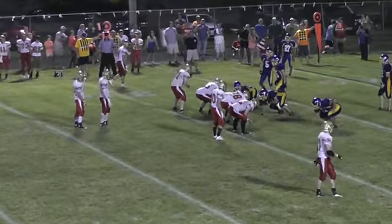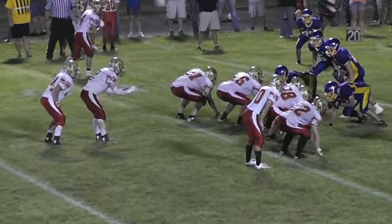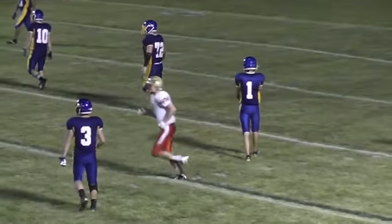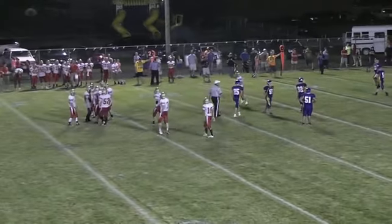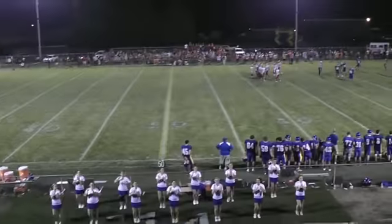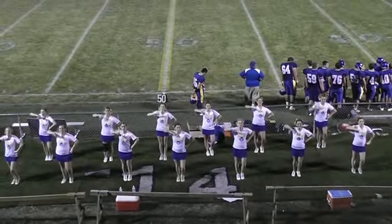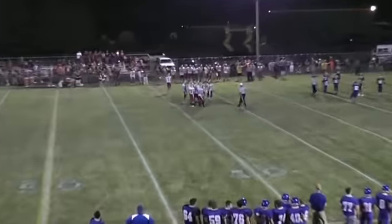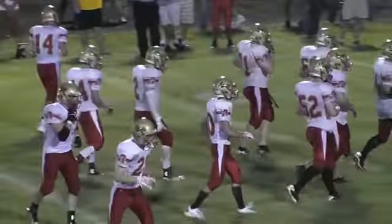Wide to the right side. Number 7, Jeremy Plank. Number 27, Stephen Wright. Fagan. Here's a pass over the middle intended for Wright, and it was batted down. Shuring's pass over the middle falls incomplete. And that may have been number 72, Spencer Eversole, from a linebacking position. Going to be 2nd and 10 from the 28. Clock stopped with 4:29 left to go in the 4th quarter.